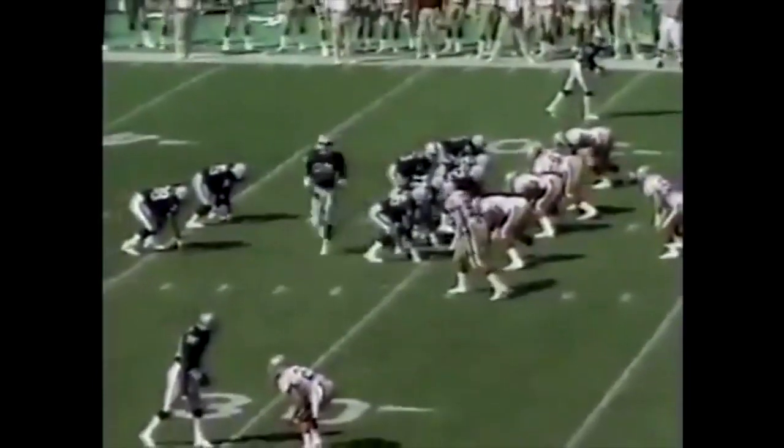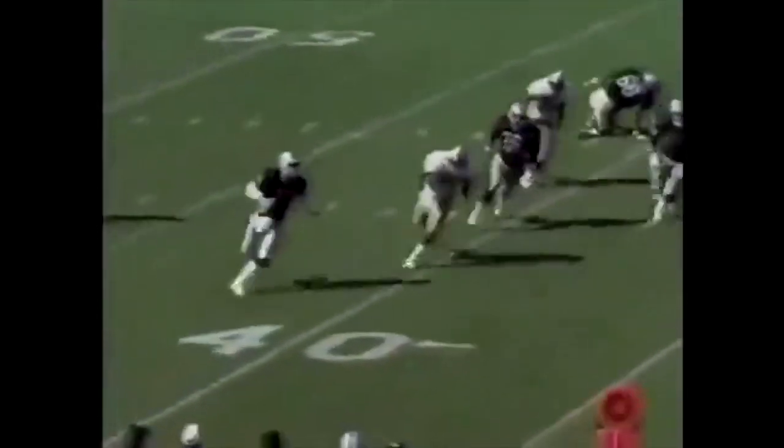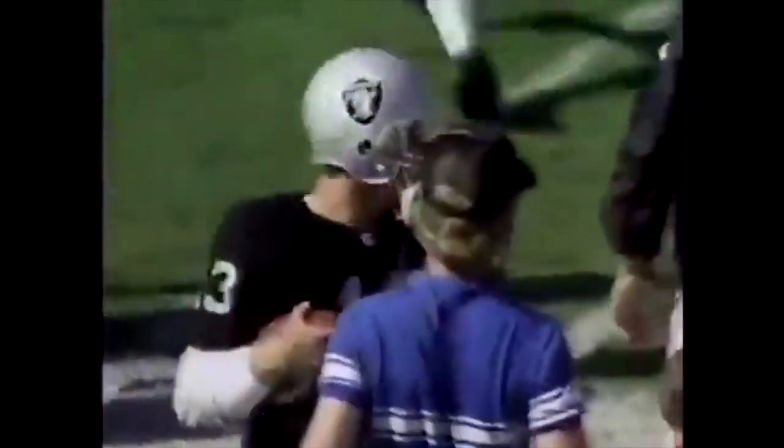Hernandez is split wide right. Second down, Schrader to throw. Has some time, but now is flushed out of the pocket and goes out of bounds. Back at about the 23-yard line.